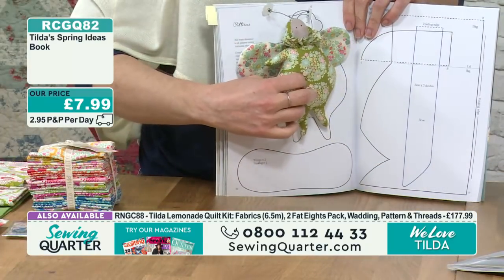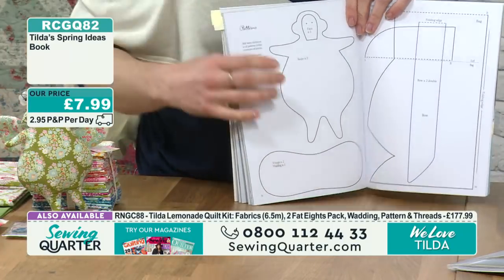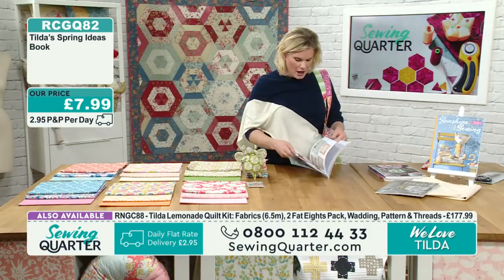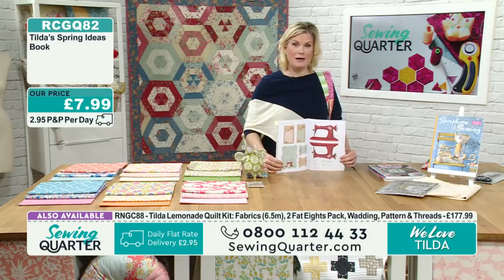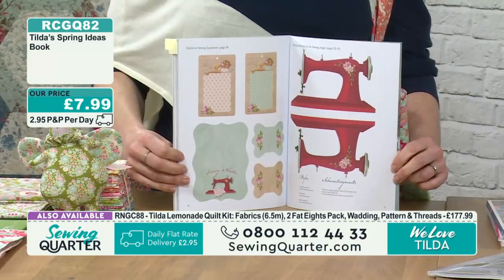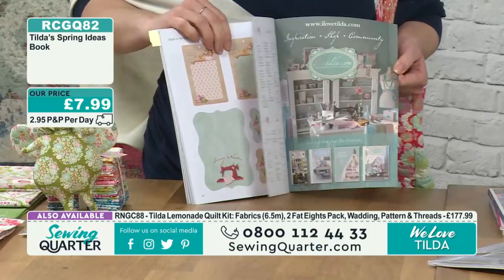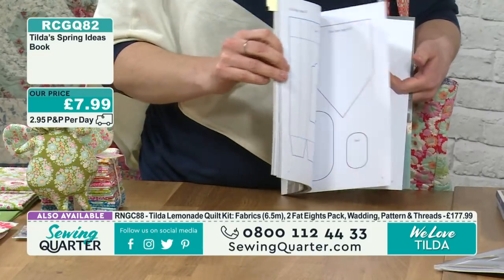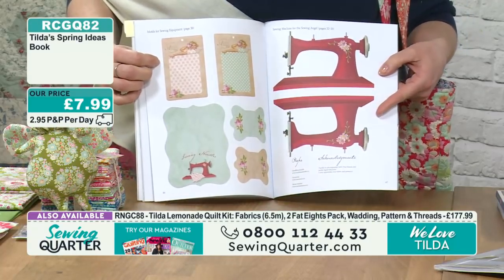But only five of these books. Not sure if we're going to reorder these, but I don't know if we can. I just want to show you at the back, unlike the other books, you do get a little bit of paper crafting in there as well. So if you like to dabble in both, you get some tags and things like that. Maybe you're making a quilt and you want to give it as a gift. Why not give it with a beautiful tag?